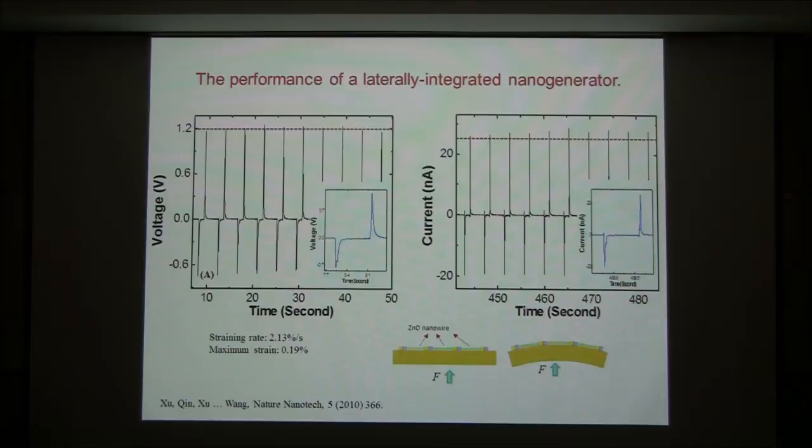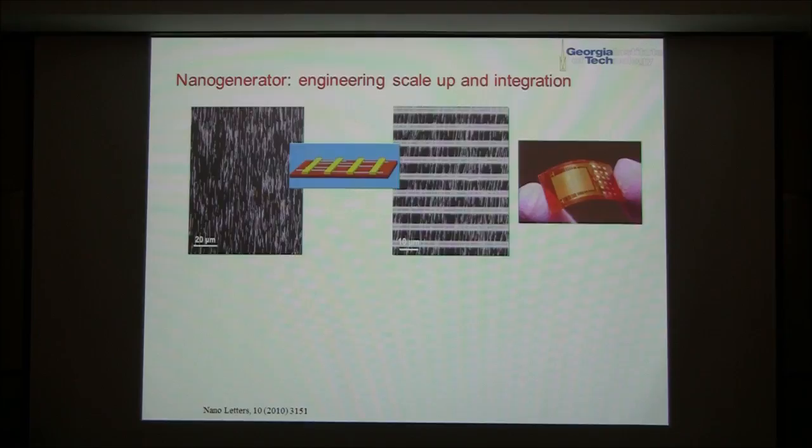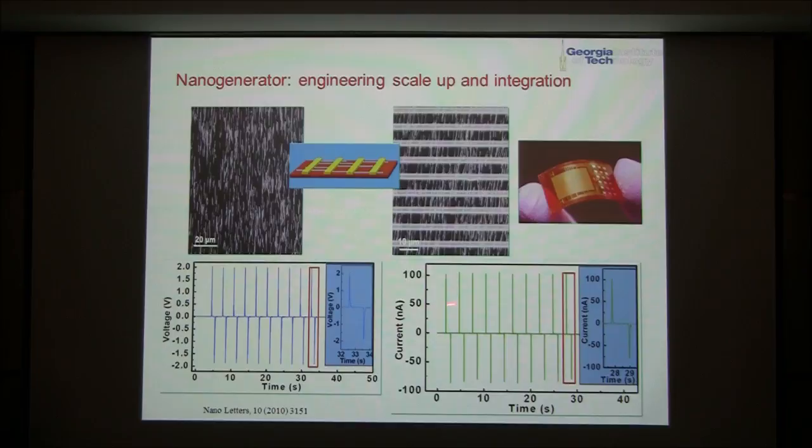Okay. Later on, we also transferred these rows of nanowires along a particular direction. This cannot be messed up because all these wires must be aligned in a polar direction along one direction. So when you make the electrode like this, you can have a sum of the contribution from all the wires here. And back then, we got probably about 2 volts output. We got about 100 nanoampere current as we expected. A gigantic increase from the original value we received.